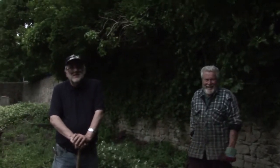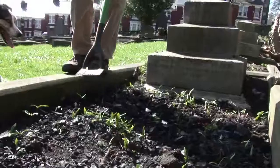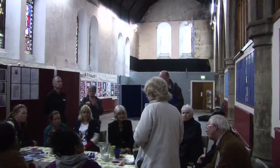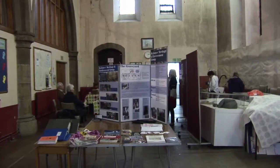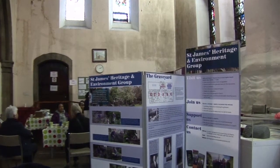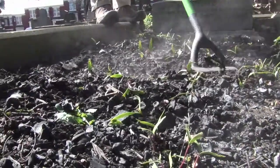For 3 months the group kept coming back every week to clear it and map it. In fact, I'd only ever expected it to last for a few weeks, but people would have their cup of tea and biscuit at the end, and they'd say, right, we'll see you at the same time next week. I realised after a while that we actually had an organisation. So we decided to set up our own independent community organisation called the St James's Heritage and Environment Group. It has formal links with the church, which is obviously important because it's their graveyard.